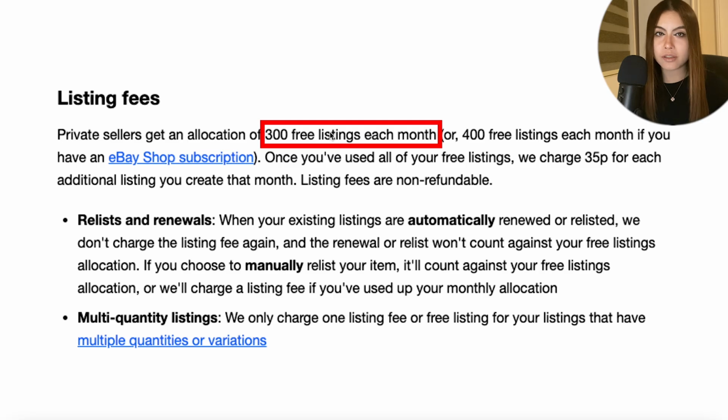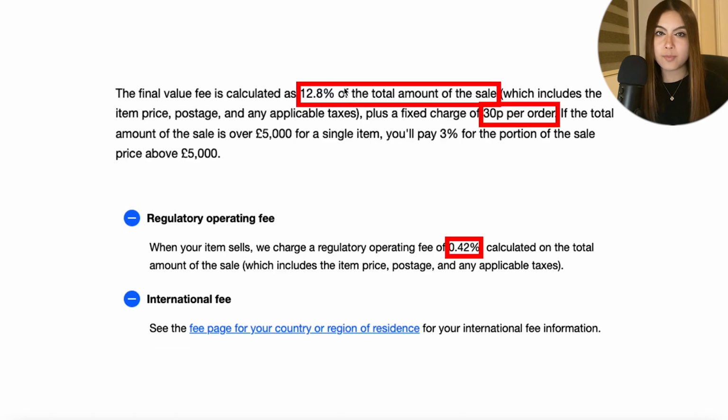eBay is now free to start selling on, and you can get 300 free listings every month. That does not include listings with variations or multiple quantities. You can also pay extra fees to get listing upgrades, but those are optional. Fees per sale add up to maybe a little less than Etsy. You get charged 12.8% of the total amount of the sale plus 30p, and if you sell items over £5,000, you'll pay a 3% fee, but I'm sure that does not apply to most of us.